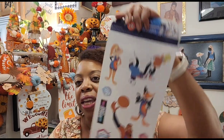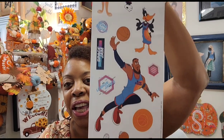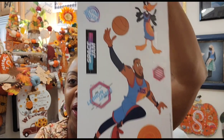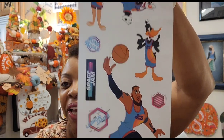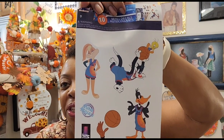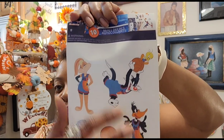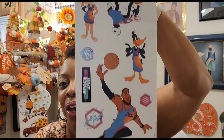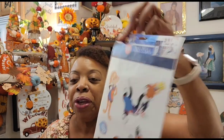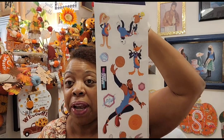And keep it in with the stickers. I found these wall decals. Oh, Space Jam. Okay. Yeah, I found these wall decals and I thought they were so cute. Got Bugs Bunny over there. I forgot his name. I'm not a fan, but anyway, this is so cute. I bought it mostly for the cartoon characters. So I thought that was cute. It's only one-sided, unfortunately, because you get 10 pieces in this, but I thought it was good.